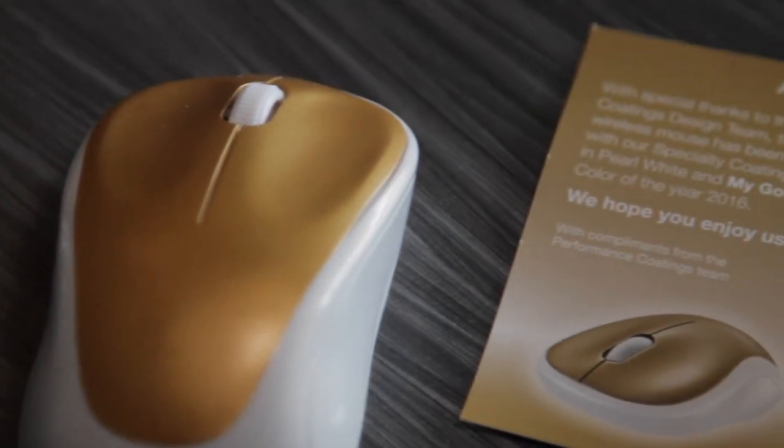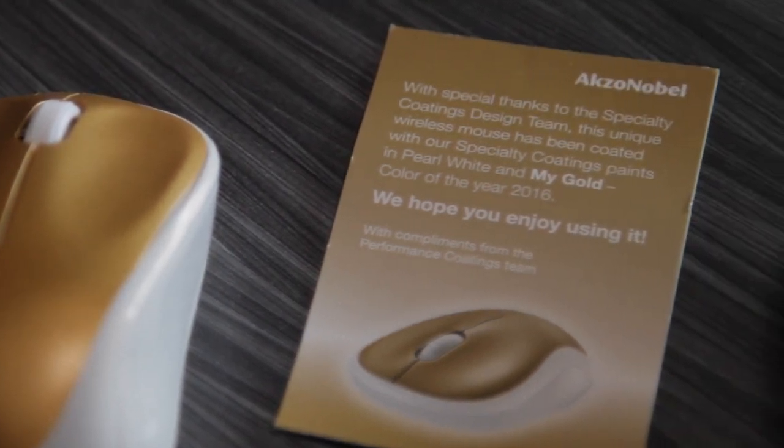The end product was excellent. We ended up doing a wireless mouse that we managed to kind of coat in two of the different colours. So we had a contrasting colour and the colour of the year, which was a gold. It was a wireless mouse then that every member of staff got left on their desk when they moved to the new building. Works really well.